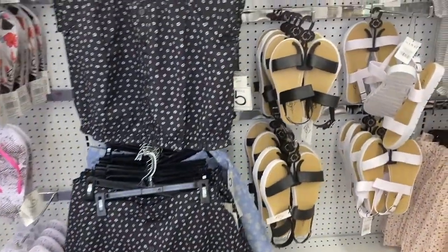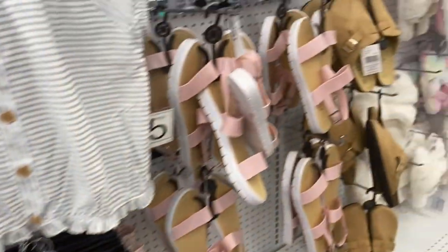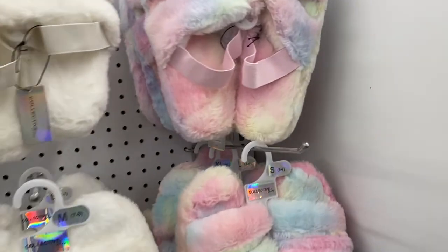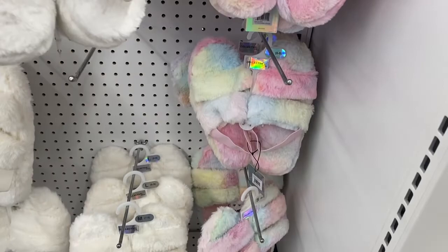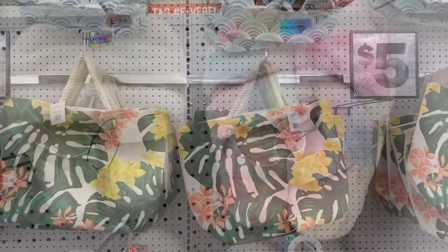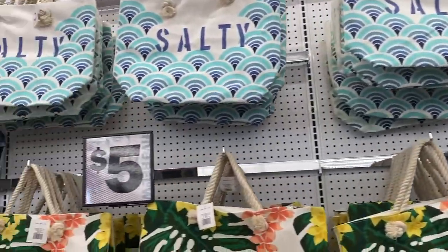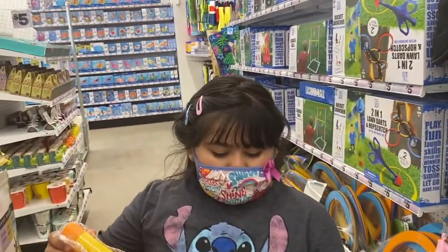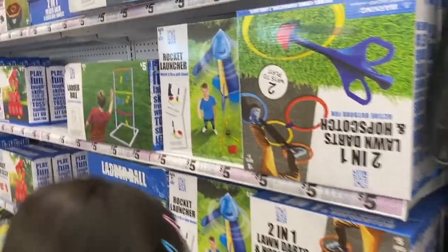$5. Oh, these are cute. For $5. They're pink. Ooh, these are nice. When we get to the park, we can play with these. Yeah, those are nice. Let me see what else we have. We have a lot of games here.